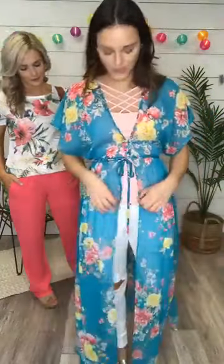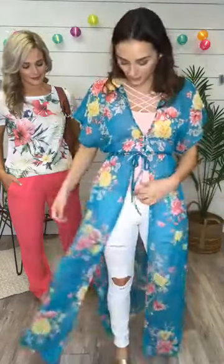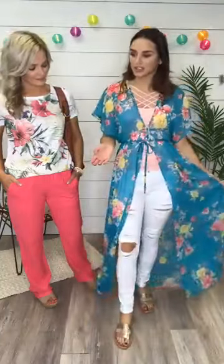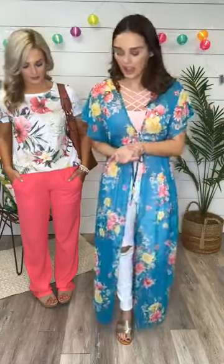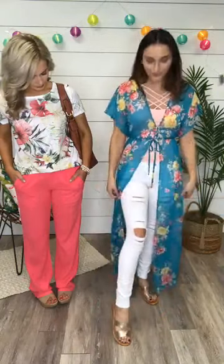And I paired it with the Camille Caged Cami in Dusty Pink, and it's available for $18.50. And my kimono duster is available for $34.95. And then I'm in the Brooke Distressed Skinny Jeans in white. We just think having a good staple, like a pair of white denim shorts and jeans, is key. You gotta have it. They're super cute. They make all these colors pop even more.